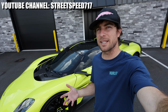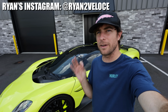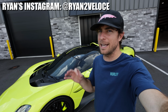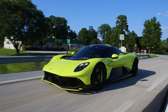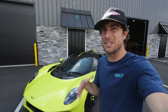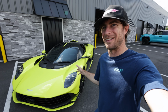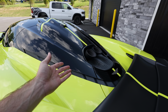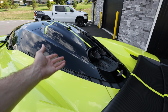Thanks to Street Speed 717, aka Mike, he called his buddy named Ryan, who was kind enough on very short notice to show up and let me check out the car. And I have to say, as somebody who's gotten to see so many things over the years, this thing feels special. It definitely gives my brain the little tingle. Once you've seen all the Lambos, once you've seen all the Ferraris, it is really neat to see something like this. I would open the back of this, but Aston Martin doesn't want anybody working on this car at all, so you cannot open the rear, which I understand.